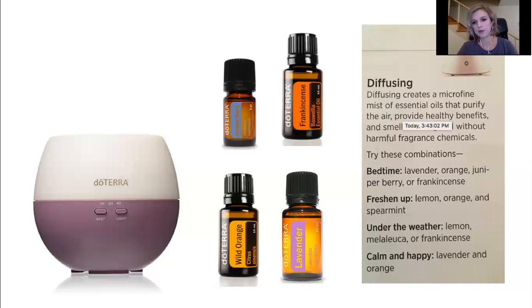For the freshen up idea, you could make your own little blend of one or all of lemon, orange, and spearmint. I know when you have really small ones at home, you probably have a diaper pail, or maybe you're potty training and you still have some smells, or maybe you just have a whole bunch of little sweaty, stinky kids and you need that room to be smelling fresher. Having one of these citrusy, minty blends will help freshen up the air, purify the air, and make it smell a lot better.